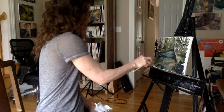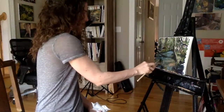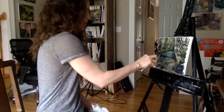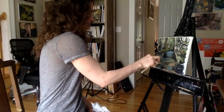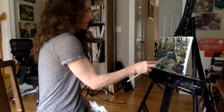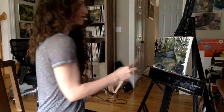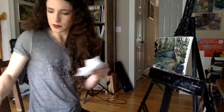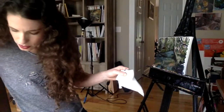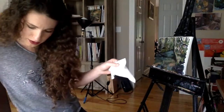Okay. And if it's wet, you can kind of pull these together a little bit. You don't want to lose your brush strokes with too much pulling them together. Okay. I'm going to do one more thing right now, and then I am going to take a water break and work on this maybe today, maybe another day.